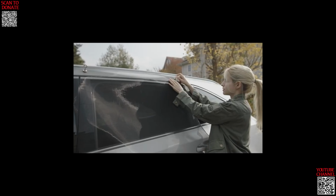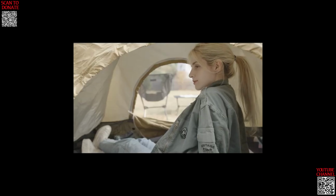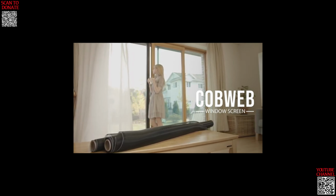You can also utilize it usefully in the car when you sleep there or go camping, not only when you use it at home. With a simple change, feel better with the comfortable COBWEB window screen.